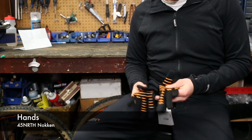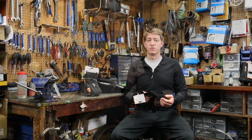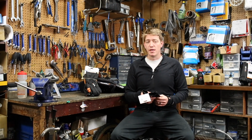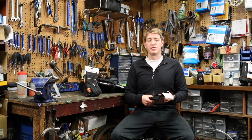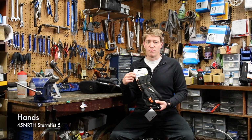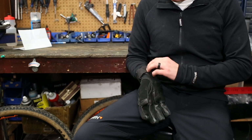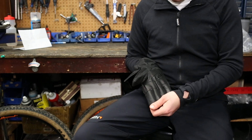So the next three products we're going to be talking about are all from 45 North, starting with the merino glove. This is just a basic glove made of merino wool and is good for keeping your hands warm on days around 0 degrees. As it gets colder, the nice thing about this is you can use it in addition to other gloves. So for example, the Sturmfist 5, also from 45 North, is a great glove in its own right, but on the really cold days, having the merino liner really helps. So these are rated in the minus 15 degree range.